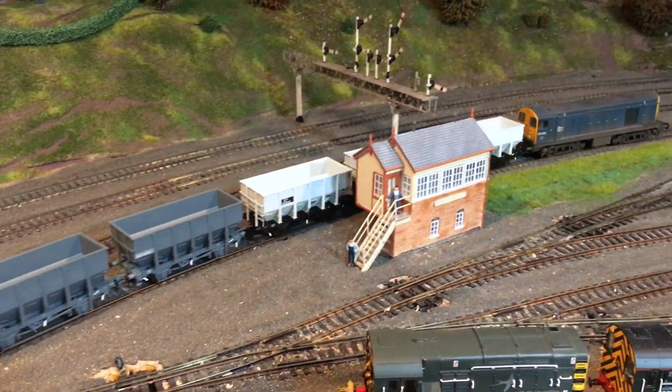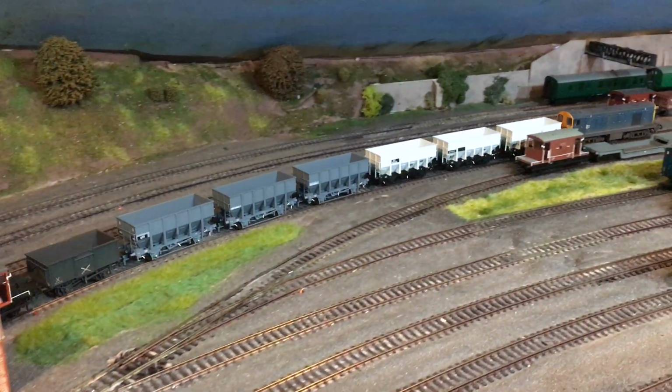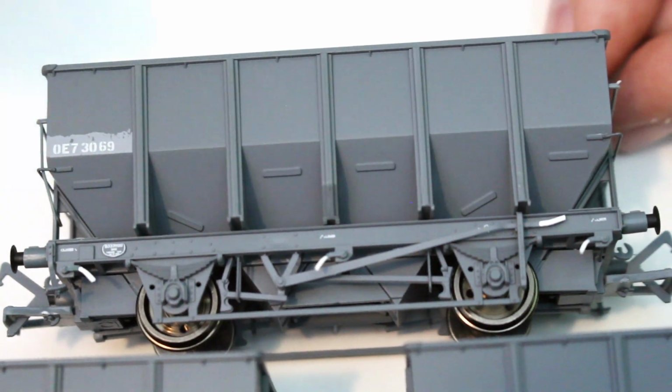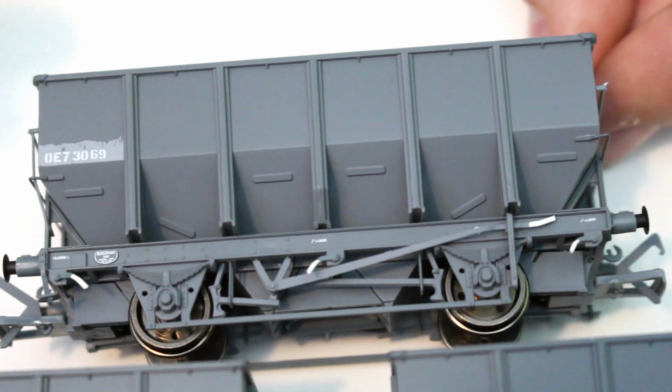When I was asked if I wanted to borrow the NCB set, I thought, yeah, it's fine, we'll compare one of the different liveries just to get a range. But when I see these in the flesh, I actually really like this livery.